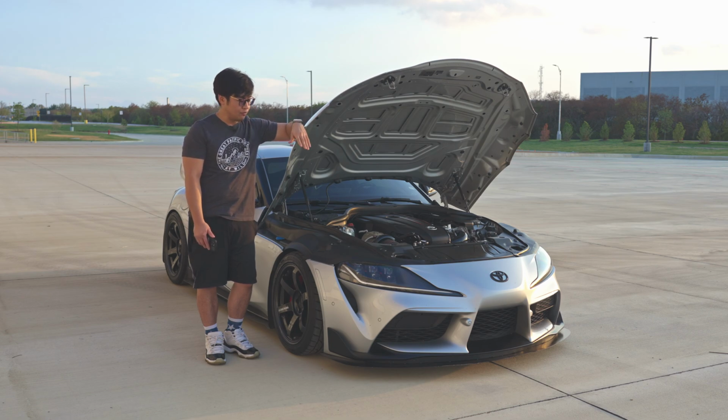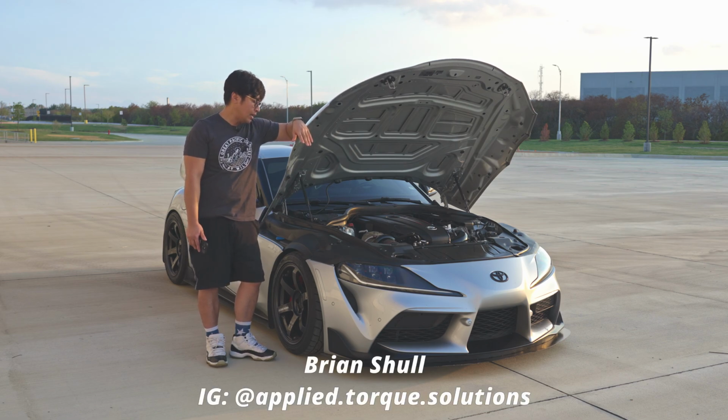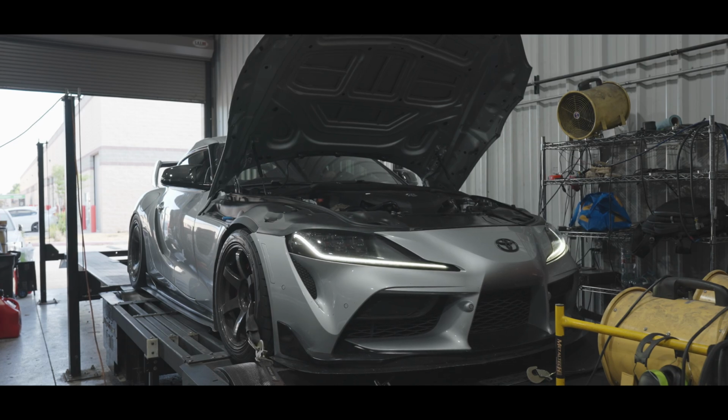Keep that in mind. If you guys are wondering who built my transmission, it is Brian Scholl with applied.torque.solutions. And he's located here locally to DFW. I also have to give Brian a shout out because I'm very thankful for all the help that he's done with this car. Can't forget about the low pressure fuel pump.